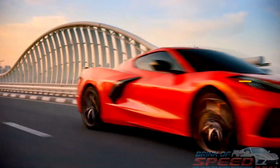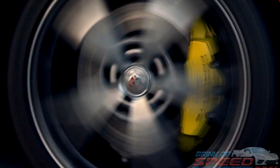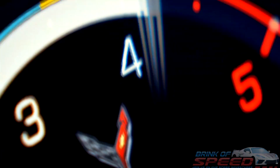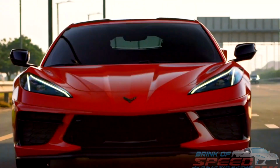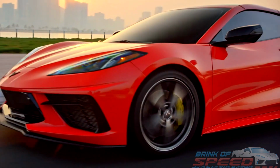Also, don't forget that I have one of these brand new C8 Corvette Z51 on order, and I can't wait to bring you guys all of the amazing footage of this car and everything that I can help you learn about this car in the spring.